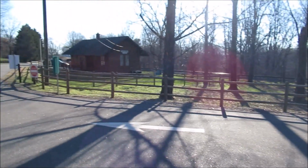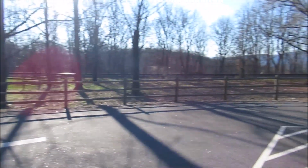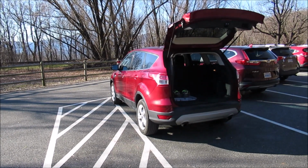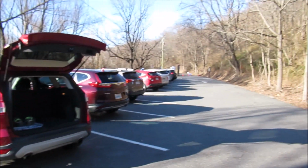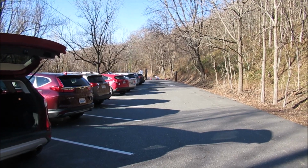Over here is the Afton Railway Depot. I'll get a picture of that. There's the rail line right there. And last but not least, there's my little red car. So we're going to head over this way and work our way over to the tunnel.